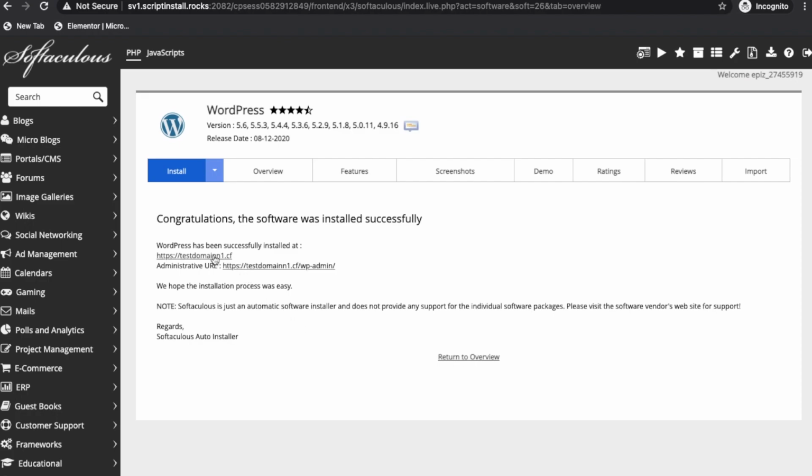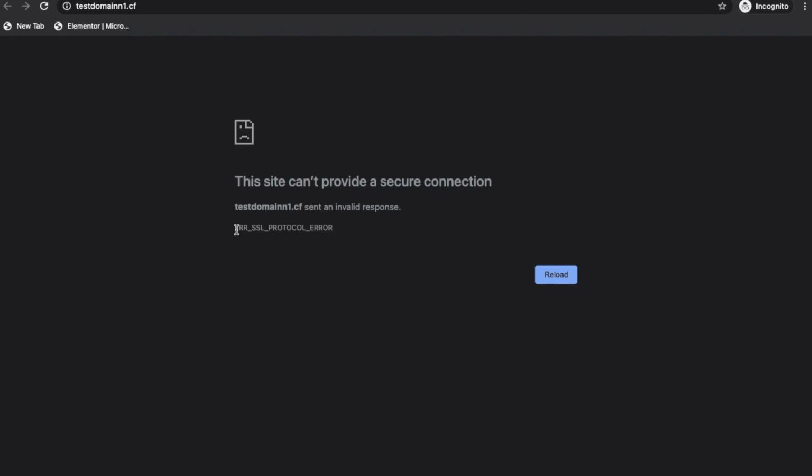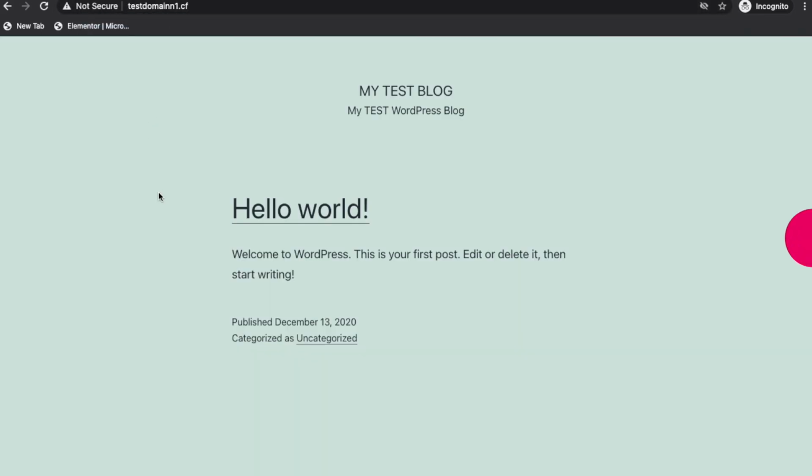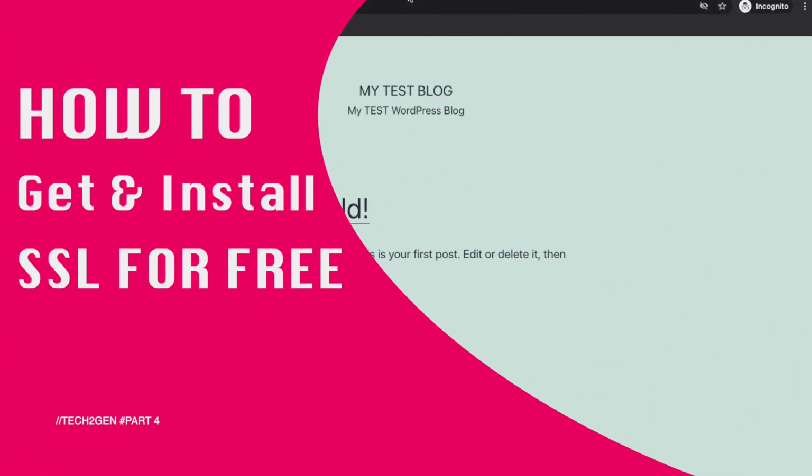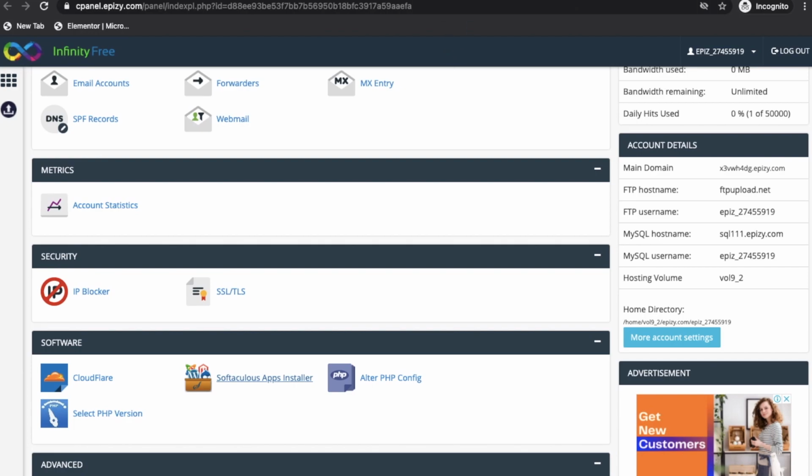Now check this out. Okay, our WordPress installation was successful, but the site cannot provide a secure connection, which means an SSL certificate is missing. Basically, yes, you can see our website is working, but a proper SSL certificate is not installed. So let's install a proper SSL certificate.